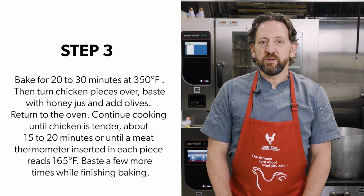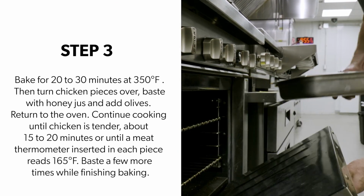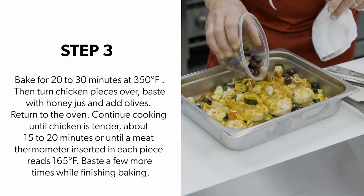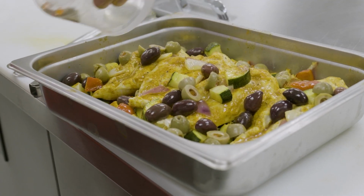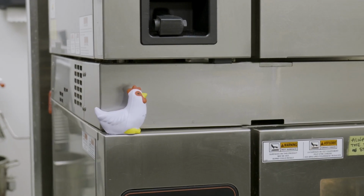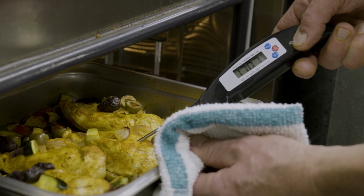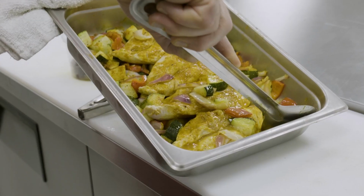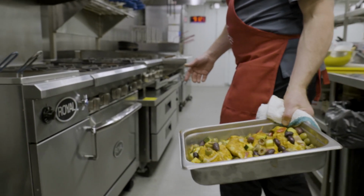Bake it for 20 to 30 minutes at 350 degrees Fahrenheit. Then turn the chicken breasts over, baste them with the honey jus, and add the olives. Place it back in the oven and continue cooking until the chicken is tender, which takes about another 15 to 20 minutes, or until a meat thermometer inserted into each piece reads 165 degrees Fahrenheit. Baste a few more times while finishing baking.